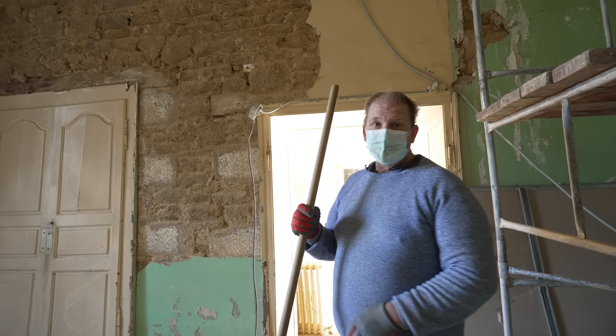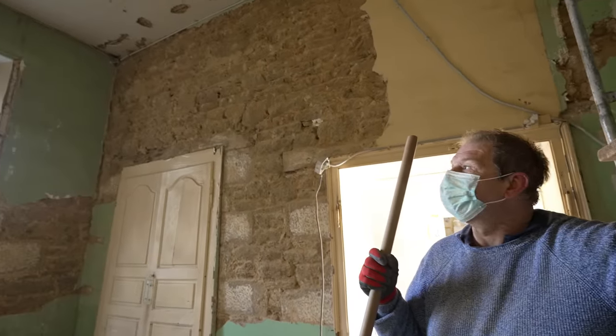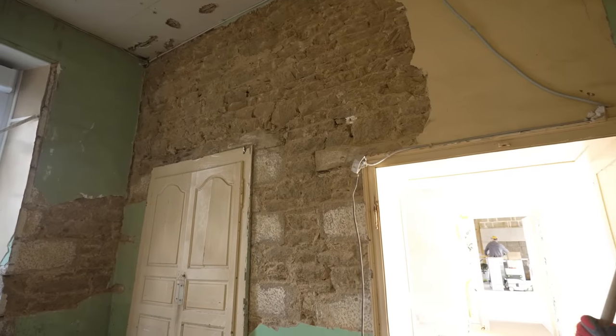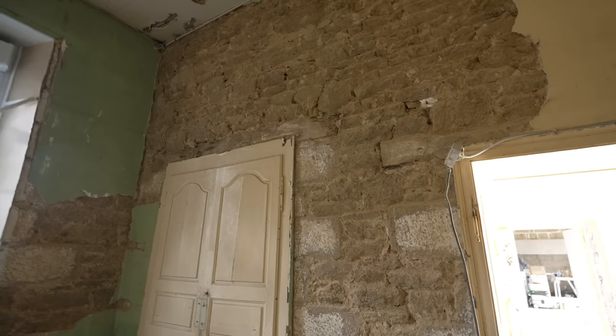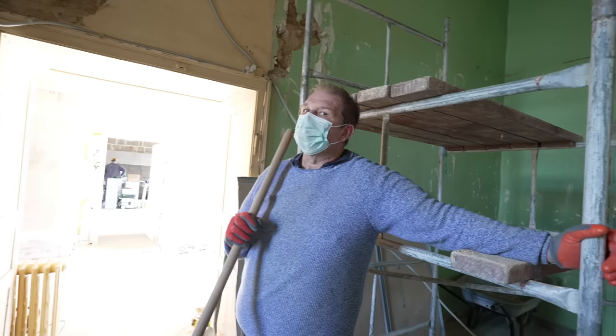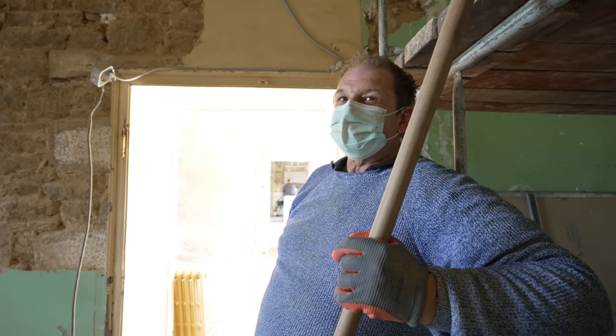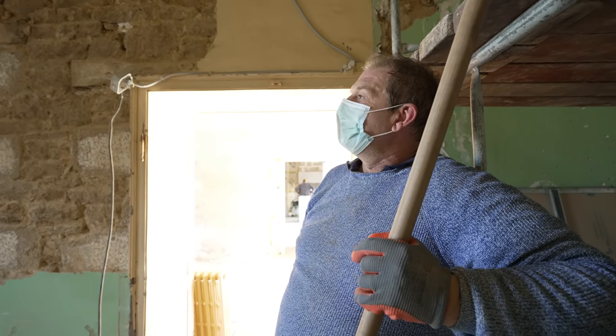Well done, Steve. It looks fantastic. Thank you very much. Can't believe it. Look at that wall. It's such a transformation. Obviously we knew there was stone behind this wall, but we didn't realise how intricate and well done it was. So, I think we should keep that. So, Steve is now head of demolition. Thank you. You're better at it than anyone I know.